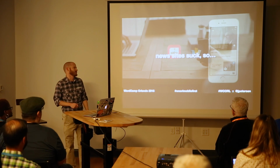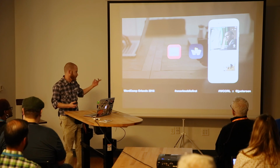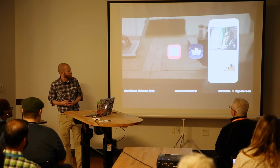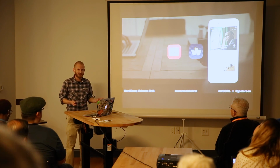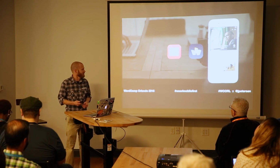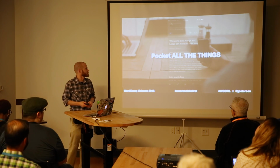So since the news sites suck, they came out with news apps. Recently, there's the News app for iPhone. I found Wildcard a few months ago. I kind of like it. It's kind of just RSS based to pull in the news that way. But people actually like to browse and see things.